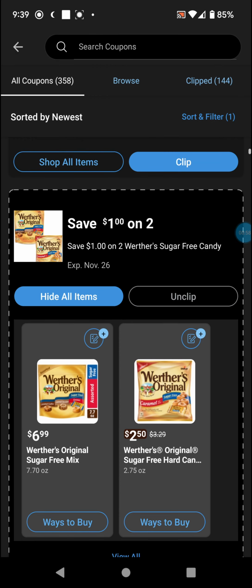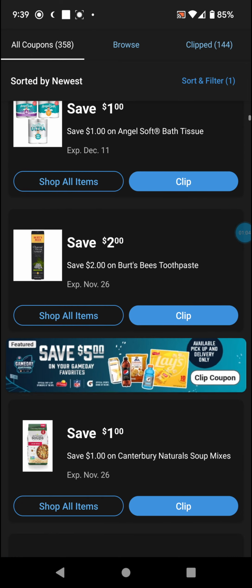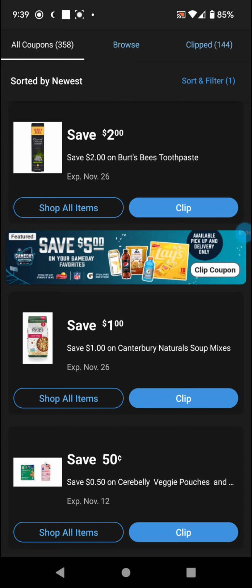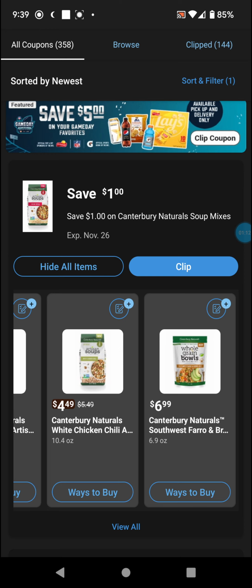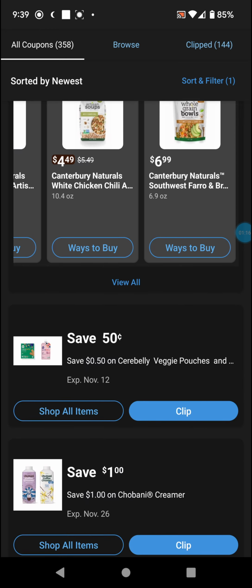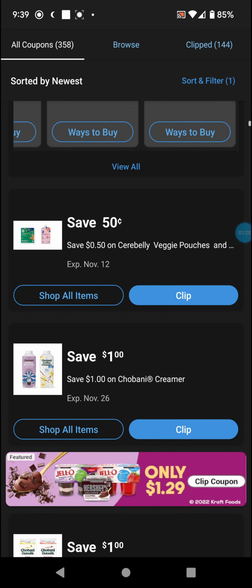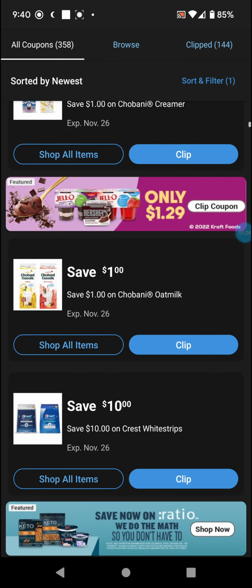I'll download the coupon. $1 on Angel Soft Bath Tissue, Burt's Bees Toothpaste, Canterbury Natural Soup Mixes. Okay, Artisan Soups. Make some $3.50 for the cheapest. 50 cents on Cerebelli Veggie Pouches. $1 Chobani Creamer and Oat Milk.